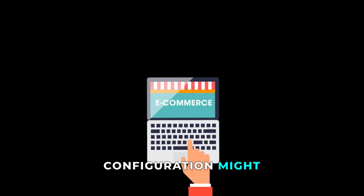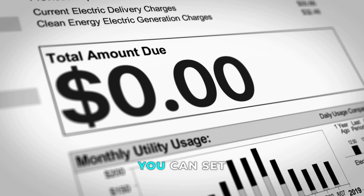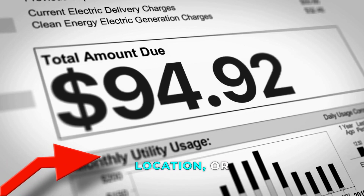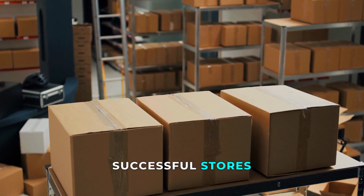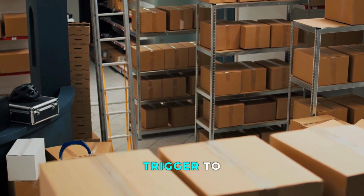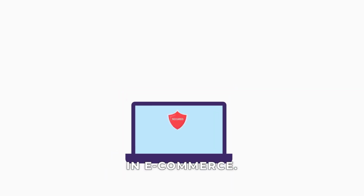Shipping configuration might seem daunting, but WooCommerce makes it manageable. You can set up flat rate shipping, calculated rates based on weight or location, or even free shipping thresholds that encourage larger orders. Many successful stores use complimentary shipping over a certain amount as a psychological trigger to increase average order values.